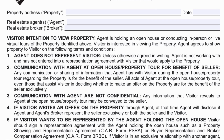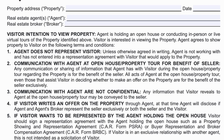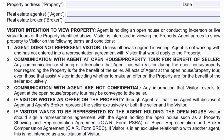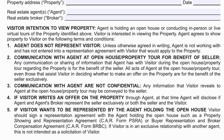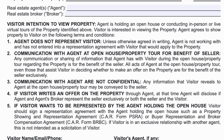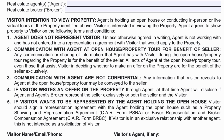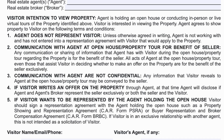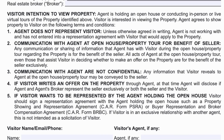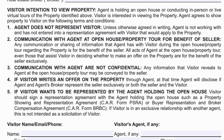Personally, I draw a line between 1, 2, and 3, because they address the same thing. Currently, you as the agent doing the open house are not representing the visitor. You are representing the seller. Communication with an agent at an open house property tour is for the benefit of the seller, so any conversation the visitor is having with you is for the benefit of the seller. You can bring this back to the seller. Point number 3 verifies that, right here in big black letters: communication with agent is not confidential. Anything you talk about with them at the open house is not confidential, and you as the open house agent can relay any of that information back.